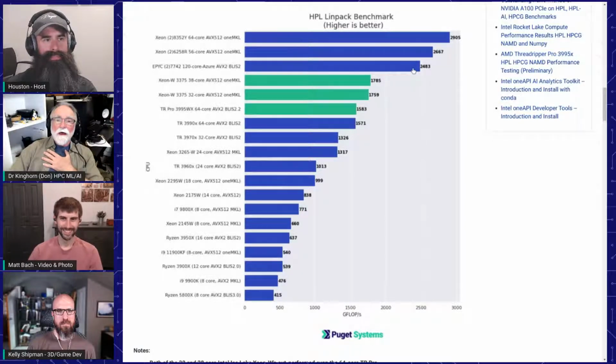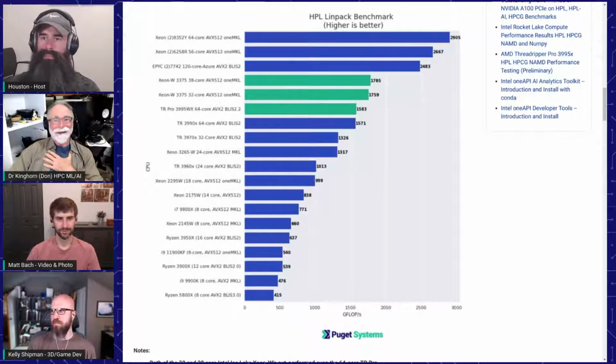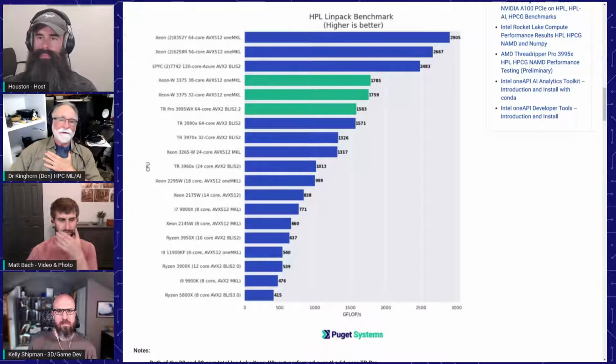Okay, here we go. This is the dual Epyc Rome. This is basically 2 Threadripper Pros right there. Great platform, a lot of excitement when that stuff was launched. Really, really good. That's 100. This is 120 cores here because I ran it on Azure, in the cloud, and some of those cores are reserved for the virtualization layer from the cloud architecture.